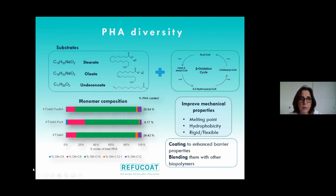In this case, we use substrate coming from food industry, oil residues containing different length of the precursor, the fatty acid, and we produce monomers with different length of the side chain, giving us polymers with different melting point, hydrophobicity, or flexibility. As our coordinator mentioned previously, these different polymers have been used in the project for coating to enhance barrier properties or blending with other polymers.